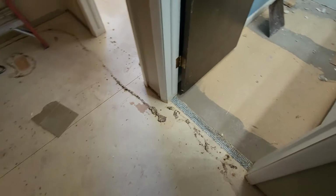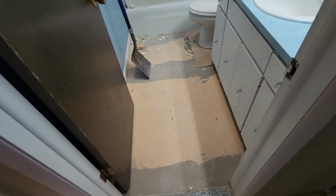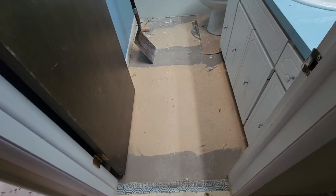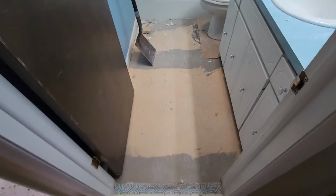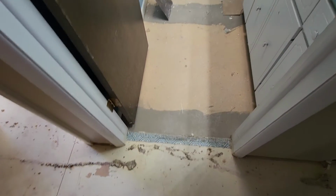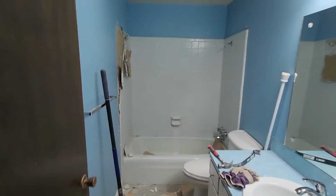Then the other thing that I got onto was this flooring. I'm really thankful that that came up as easy as it did. It's just linoleum that was strapped down. I was worried that this stuff was gonna be under there, just like in the kitchen. But we got lucky there.